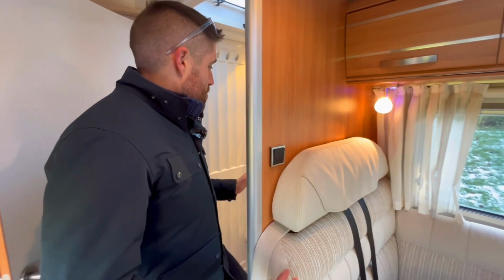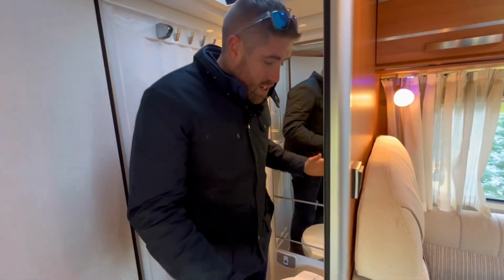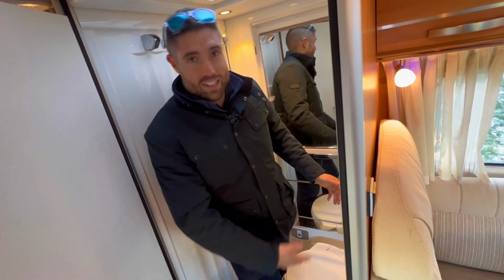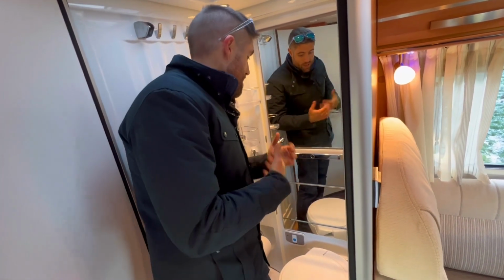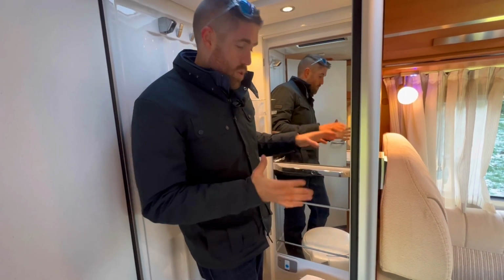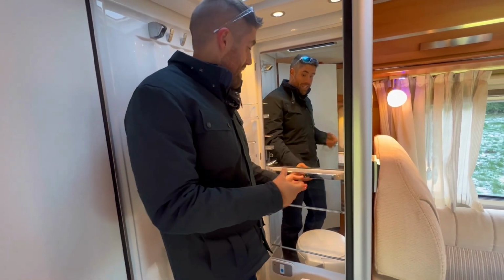And going back to the bathroom, again, it is quite compact, but let's be honest, you're going to be using the facilities on site, so all you need is a toilet. But you have got the capability if you need to. So we do have a couple of nice little features in this which really give you that extra space.